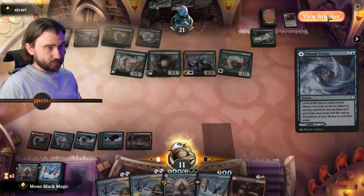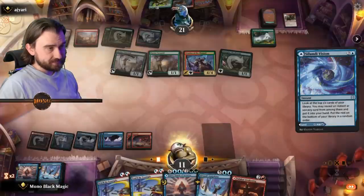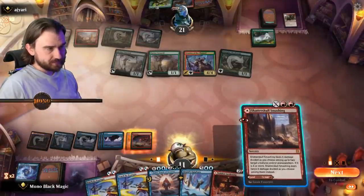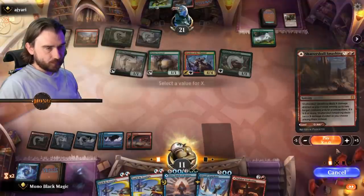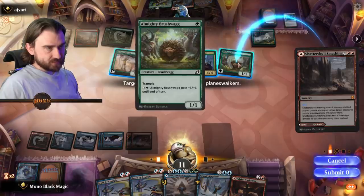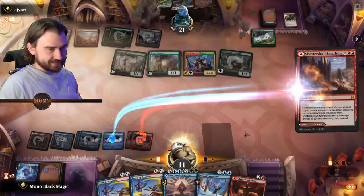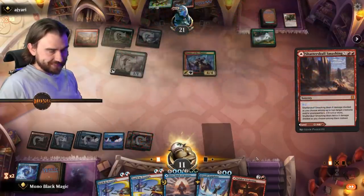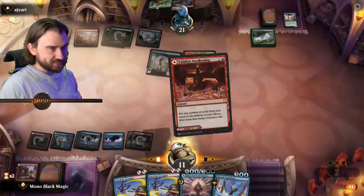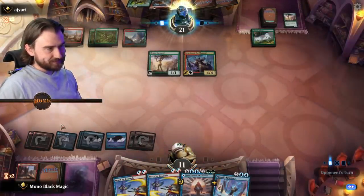Play, kill the Brushwag and the Caryatid, take 5 and be fine? Yeah, that seems pretty good. That seems pretty good. So play this for 2 damage onto 2 targets. So kill this and this, 1-1, yes. Perfect, and the next turn, if I haven't miscalculated, but I don't think I have, we're gonna have 9, right? 1, 2, 3, 4, 5, 6, 7, 8, 9.